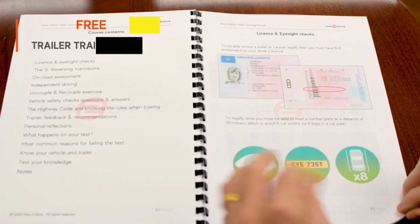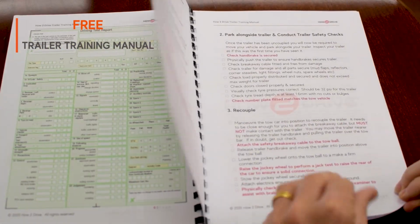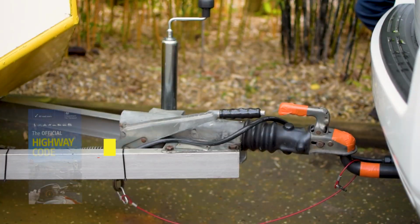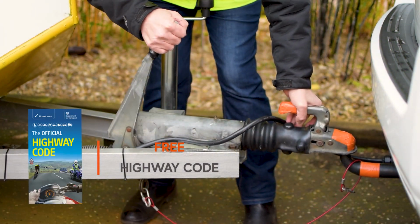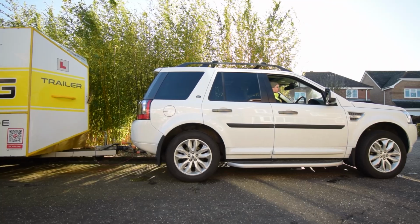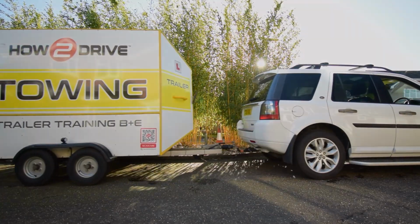We'll give you a free copy of our trailer training manual, which contains clear instructions of what you need to do, as well as links to our short demonstration videos. That way you can learn the correct procedures from home, leaving you more practice time in car with your trainer. We'll also give you the latest copy of the highway code to help you bring your driving knowledge bang up to date.